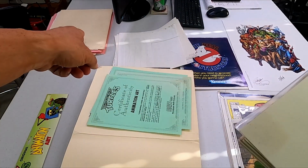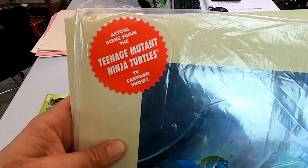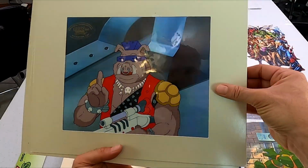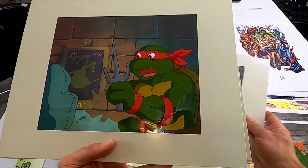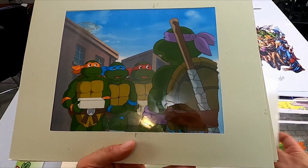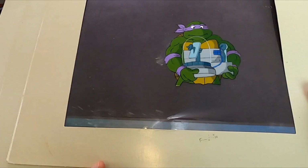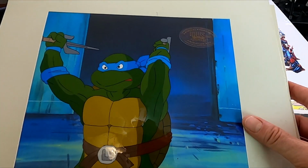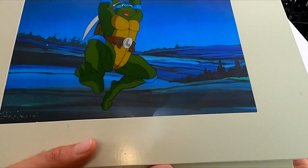And it's the same thing as the other cells that we've looked at. It's all hand-painted stuff, right? You can see actual scenes from the cartoons, right? So we got one there. Raphael, the whole crew. They're all stamped original production art, animation art. Some of them are worth 50, 60 bucks. Most of them are 20, 30.